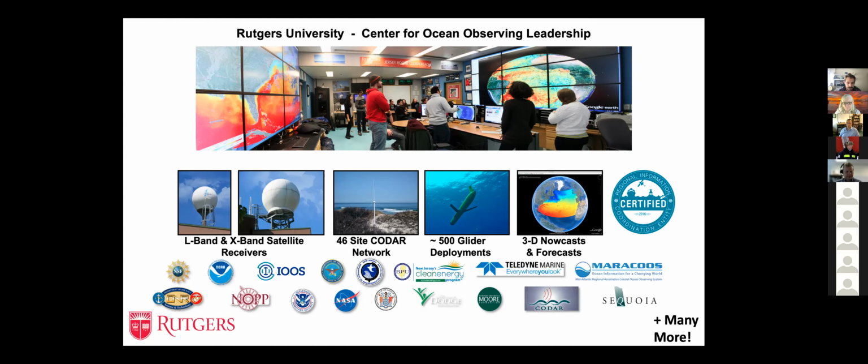All of this work requires partnership, and that's not just governmental partnership, but it's partnership with many different private companies. I mentioned CODAR, Teledyne Webb is one of them, all the different funding agencies, and with Sequoia. We've been partnering with Sequoia in some incarnation in this region for a very long time, as I'll show actually some of that in the next slide.